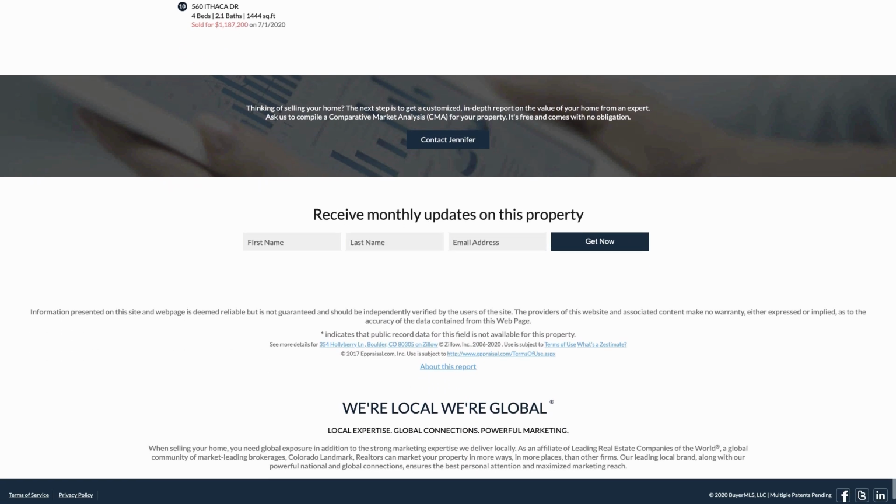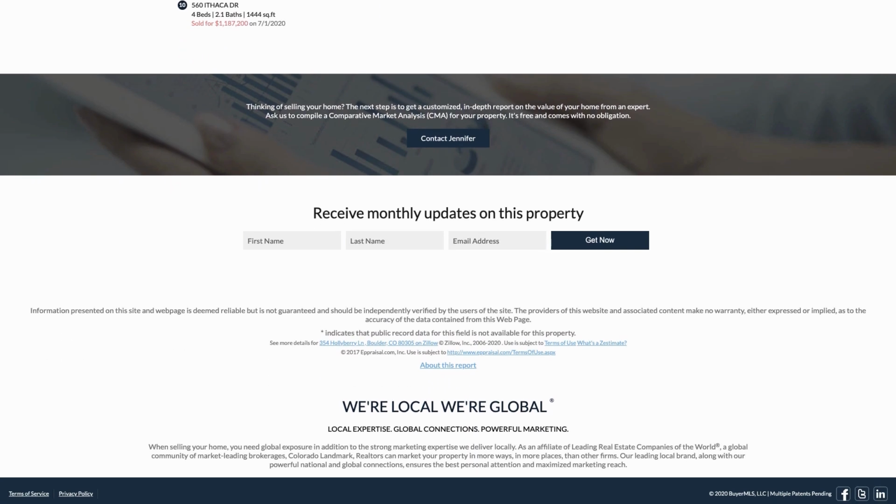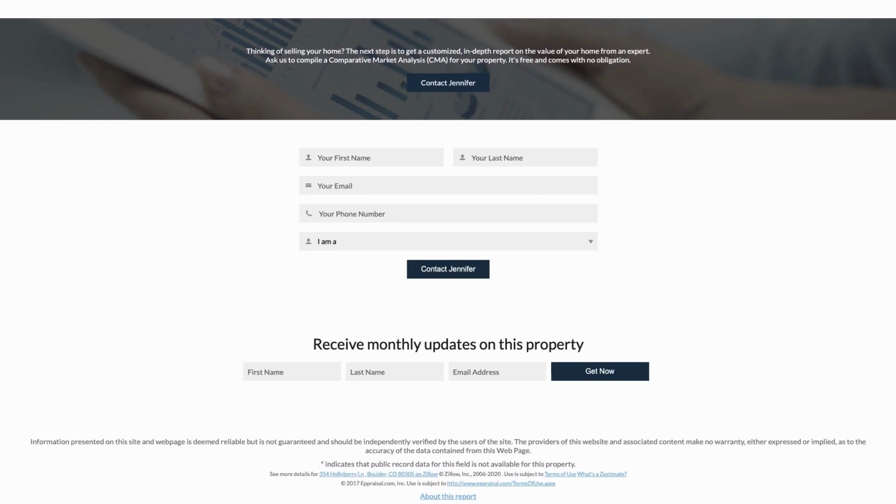Now, once they get to the bottom of this page, they have access to another contact form. So if they haven't done so yet and they consume all this information, they can then contact you directly. Or once they get to the bottom of the report, they can receive those monthly updates. So they think this information was great, so I'm going to get this report every single month so I can track what's happening with my listing, what's going on in my area, and what's happening in the market.